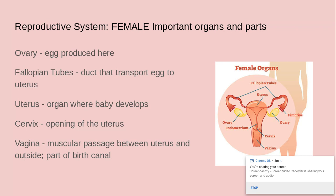And in the fallopian tubes or the uterus, this is generally where the egg might meet a sperm, and that might create a fertilized egg. And a fertilized egg is then what can develop into a baby. And that development will take place in the uterus.